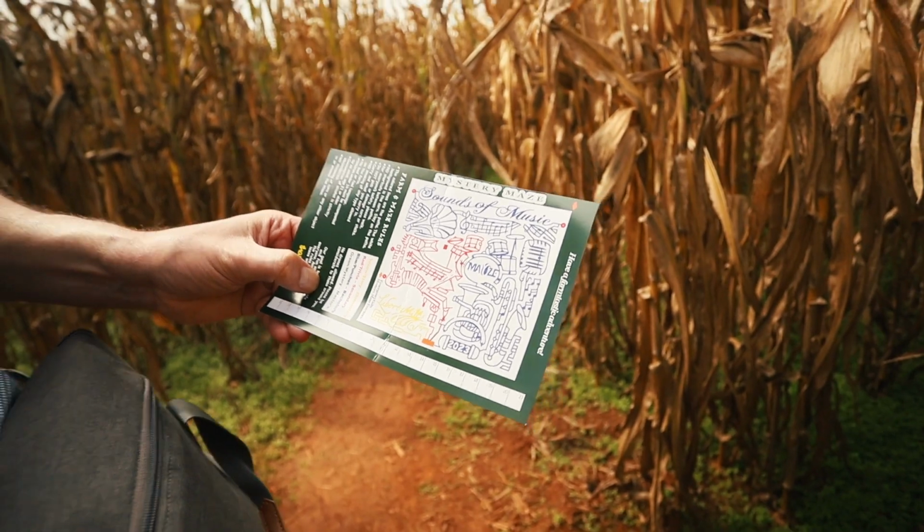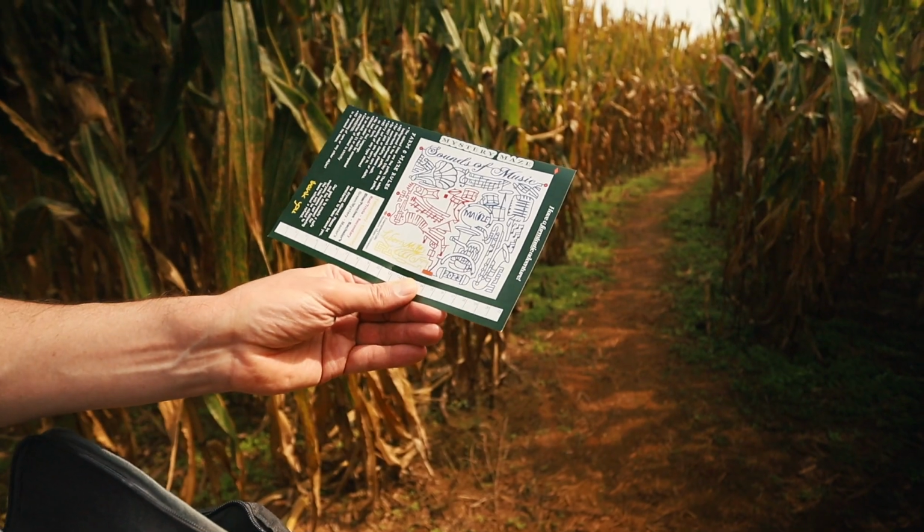On this 30-acre field of corn, there are 4 different mazes. An easy one for the kids, and then a red one and a blue one. The red one is the one that we're on currently, and apparently it takes an hour to complete. And there are trivia spots along the way, so we're meant to find the trivia questions in numerical order. And the blue map takes 2 hours to do, and then there's a mystery maze that can take as long as it takes to find your way out, and there's no map for that one.